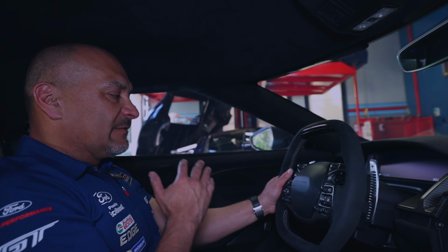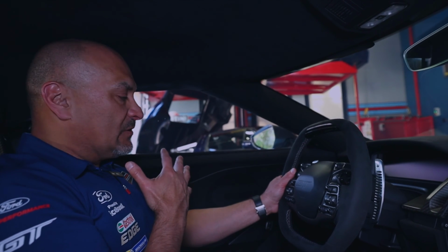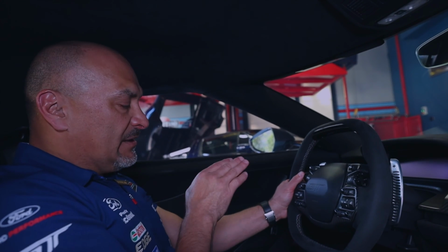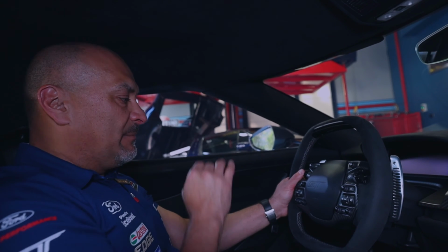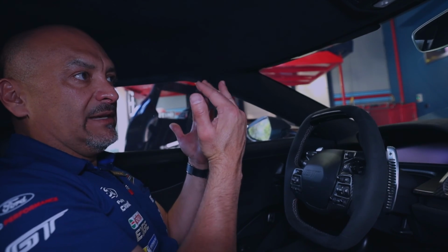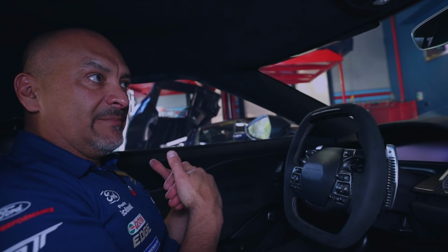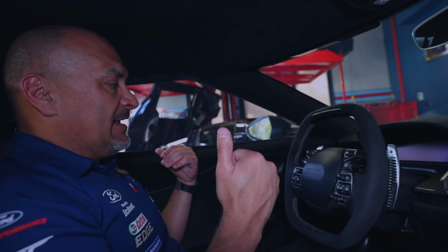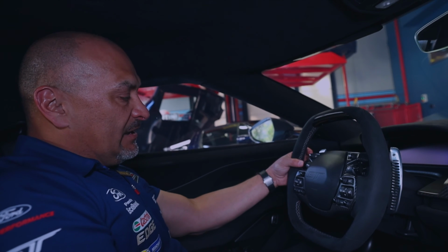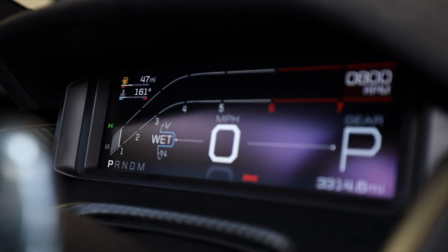The best way for me to explain how these 5 different modes change the character of the car is to basically give you a rundown of what they do. So the first one from top to bottom is V mode. What you have there is that the wing completely lies flat. There's no resistance to the wind. You can achieve the highest possible speed in the car in V mode. Followed by wet mode is when it rains.